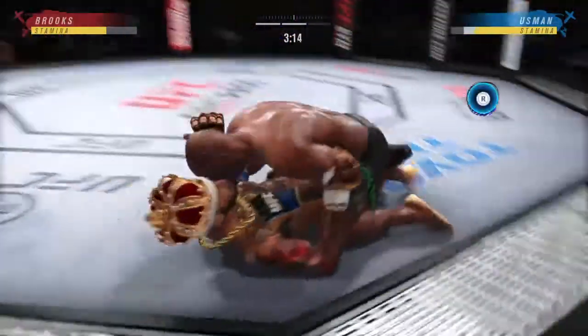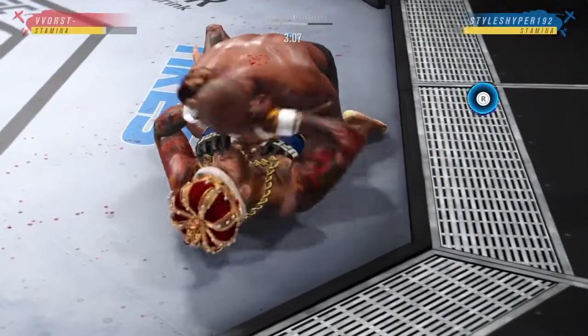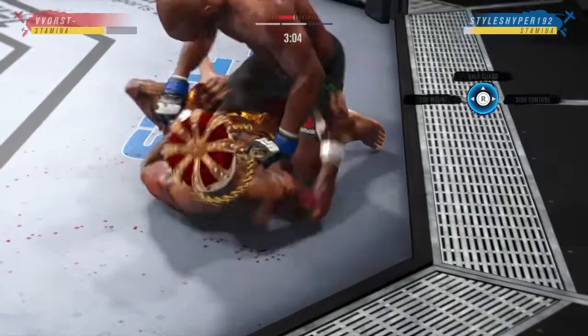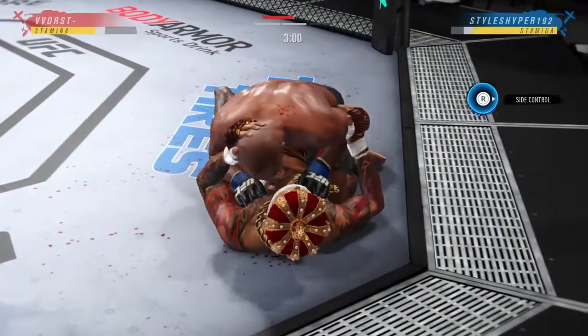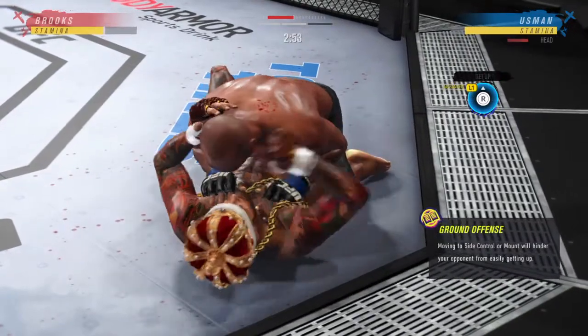Oh, he lands another strike to the body, really starting to, oh, beautifully executed trip to get the takedown. Defensively, what are you trying to do to prevent that scenario? You've got to be so aware defensively, because if you're not, the moment you're out of position, a guy like this will find those takedowns with those trips in all kinds of different scenarios.